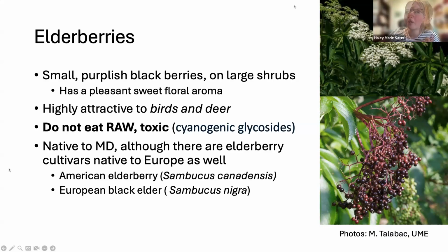I know that a tea producer in my area who grows elderberry says her biggest pests are birds. And then what I want to mention before we talk about really eating elderberries is that you do not eat them raw. They are toxic to humans if eaten raw because they have these cyanogenic glycosides in them.